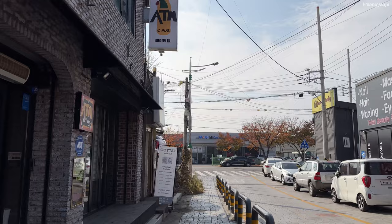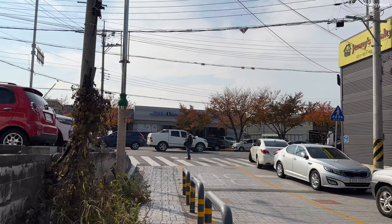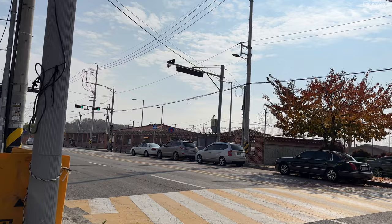Okay, and then we're back on the road. The road in front of Anjeong. There's a smokehouse and pasta place, mobile place, and then Camp Humphreys.